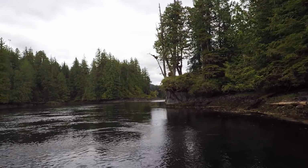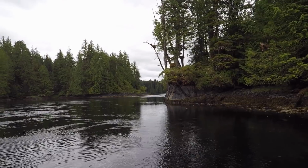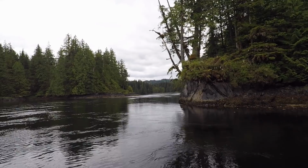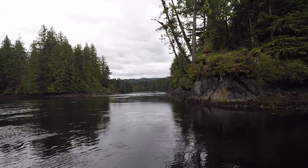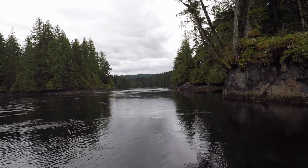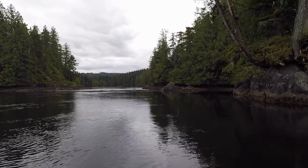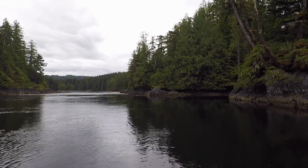So it'll just keep getting faster and faster as the tide drops and the lagoon empties. And those rapids that I was watching earlier, flowing the other direction, are now flowing out. So it's a good time to leave because it'll just get faster and faster, and I don't want to get caught on the other side and have to go through a lot of rapids.